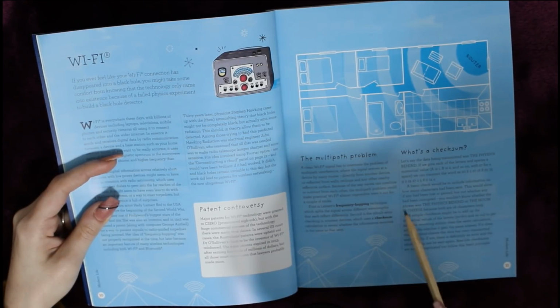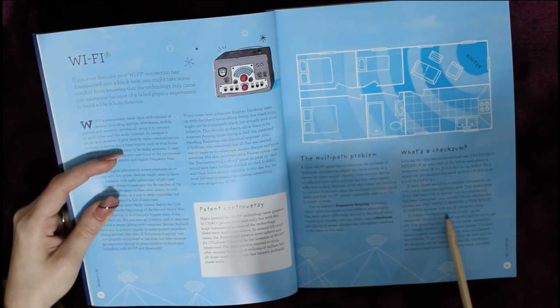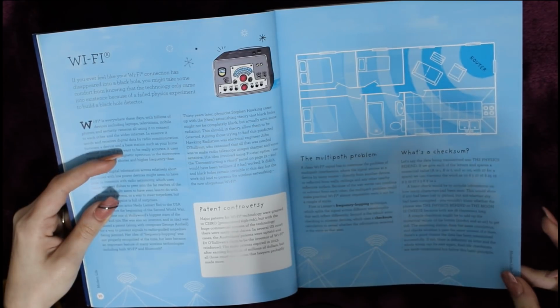You wouldn't know whether the phrase was "the physics behind" or "the moon is cheese", because both are 18 characters long. A simple checksum might be to add the numerical values of the letters, 20 plus 8 plus 5 and so on, to get 228. The receiving station does the same calculation and checks whether it gets the same answer. If it does, there is a good chance the data had been transmitted successfully. If not, there is definitely an error and the whole string can be sent again. Real-life checksums are more complicated but follow this basic principle.